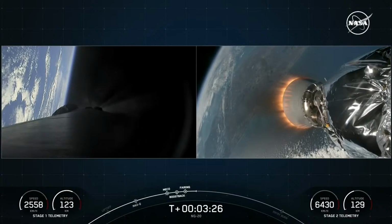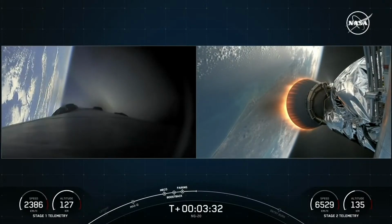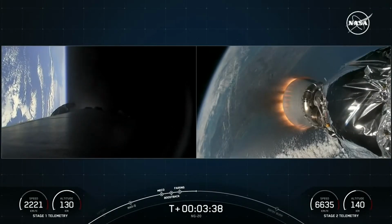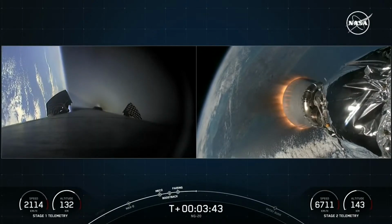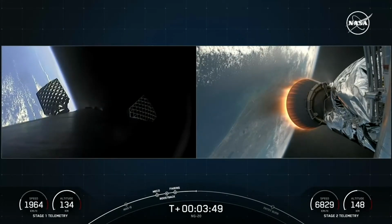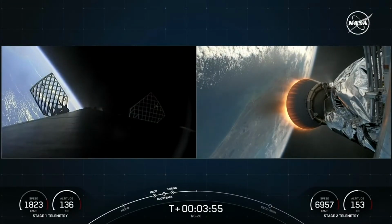Stage 1 boost back shutdown. And we heard that call out, and you can see on your left-hand screen that the engines on the first stage vehicle have shut down, and that concludes the boost back burn for the first stage vehicle. You can also see that the grid fins are now deploying on the first stage. Both vehicles are following nominal trajectory. And great call outs that both vehicles are on nominal trajectories.